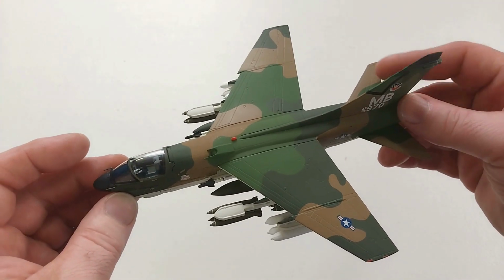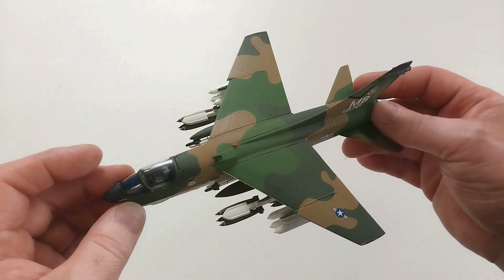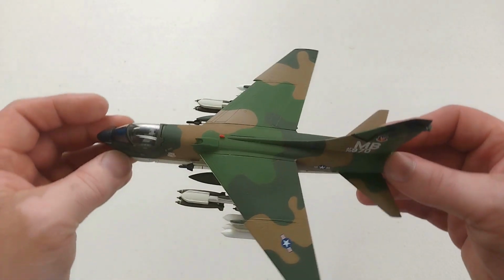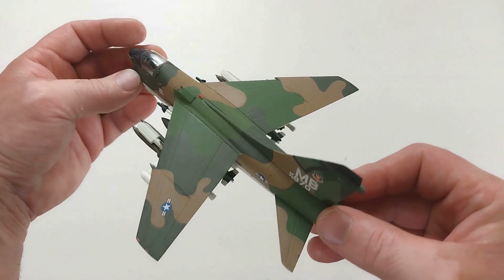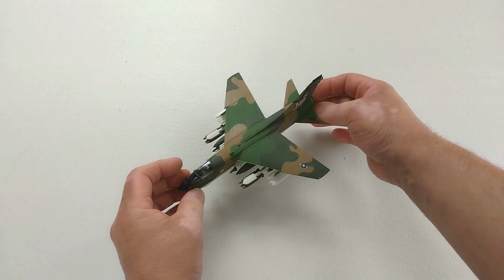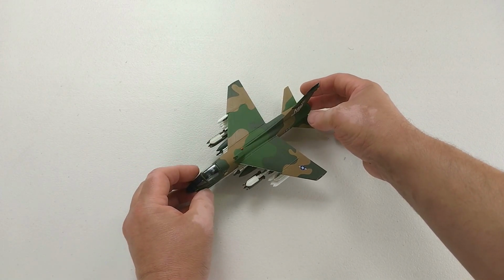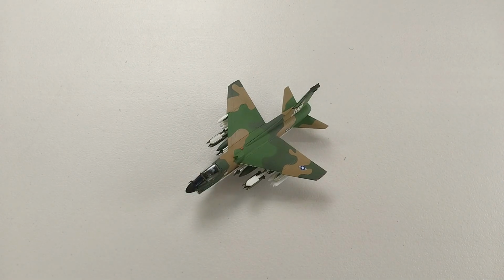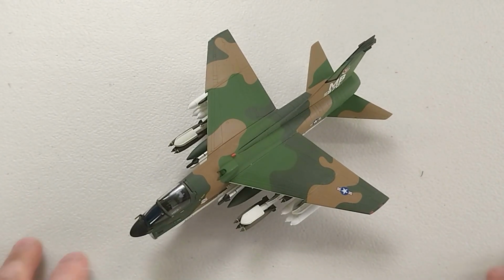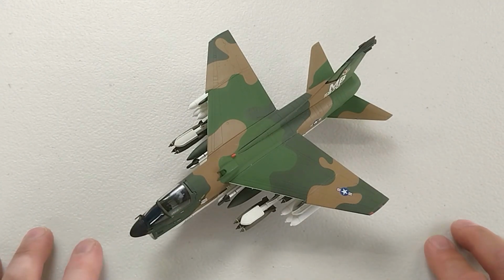So once again, this is the Corsair II from the 354th Tactical Fighter Wing, as used over in the Vietnam Theatre of Operations in 1972. I'll just put her on the deck here. Hopefully she'll sit nicely, and I'll zoom in a little bit. But yeah, I reckon she's a nice unit. I got this for about 140, including delivery to me, which wasn't too bad.